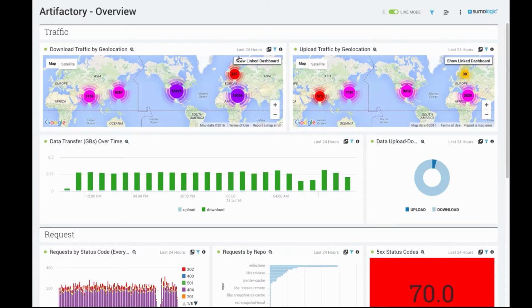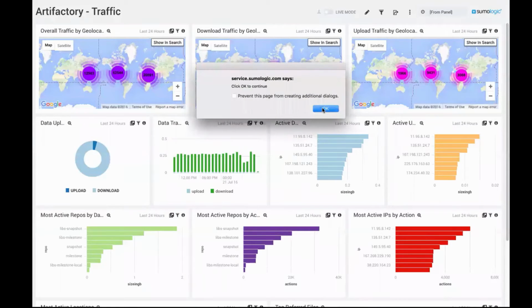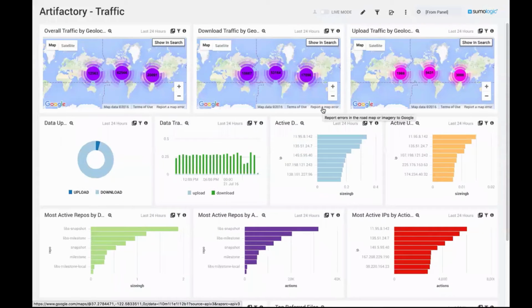And from here, I can actually click on one of these links, and this will take me to a drill down dashboard. It's going to show me a little bit more information about my traffic. So up top, just going left to right, we can see overall traffic, download traffic, upload traffic, and that's by geolocation. So the request and access logs contain IP addresses which we're able to map to lat long coordinates using a geomapping database, and that's how we're able to generate these maps.